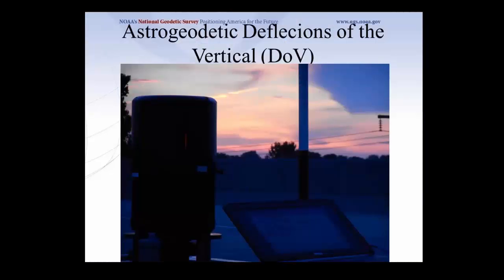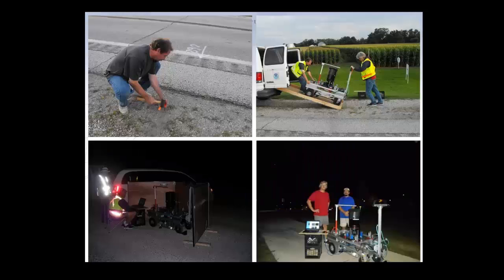And then the deflections of the vertical were done, and this image shows what that was. This is an instrument that we borrowed from ETH University in Switzerland. They designed this machine for doing astronomical observations, and they've written the software along with a collaborator of theirs who wrote the star extraction software. This instrument works essentially by taking multiple images of the star field, and then using an almanac, you can determine your astronomic latitude and longitude at that location, and that can be compared with the geodetic latitude and longitude that came from the precise GPS observations done in the campaign GPS survey.